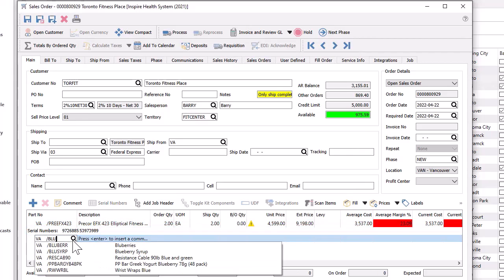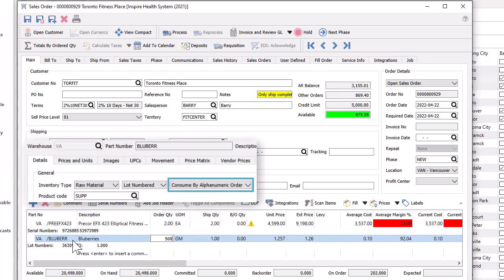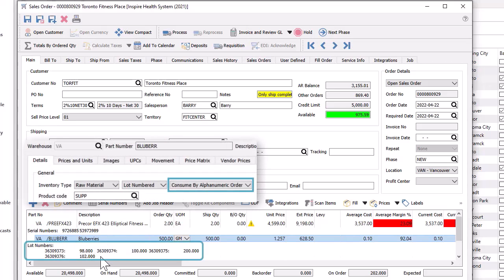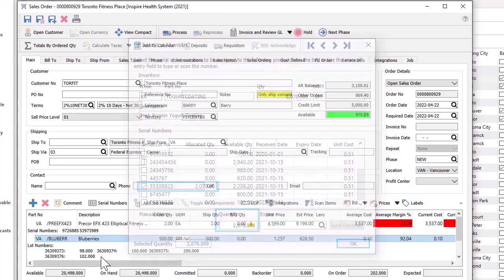For items with lot numbers, you can follow the same process. Or the item may have a consumption rule to automatically assign lot numbers based on age or number. Similarly, for production orders, component items with lot numbers are consumed following the same rules as for sales orders.